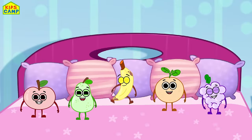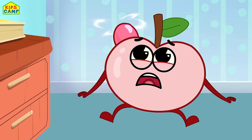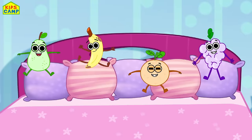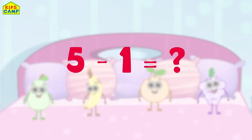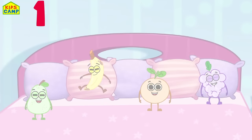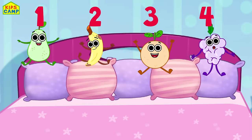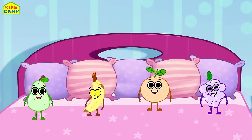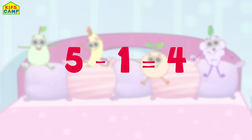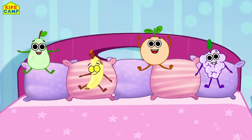1, 2, 3, 4, 5. Wow. 5 fruits. Oops, one of them fell down. How many fruits do we have on the bed now? 5 minus 1 is... We have 1, 2, 3, 4. We have 4 fruits jumping on the bed. That's right! 5 minus 1 is 4. We have 4 fruits jumping on the bed.